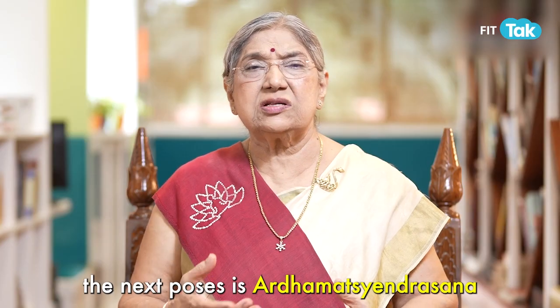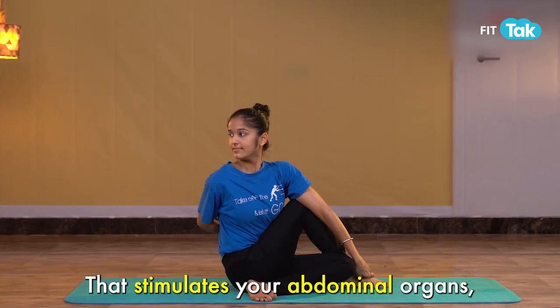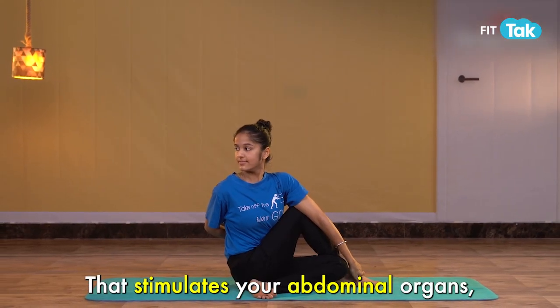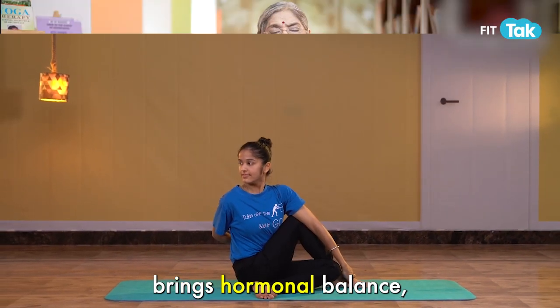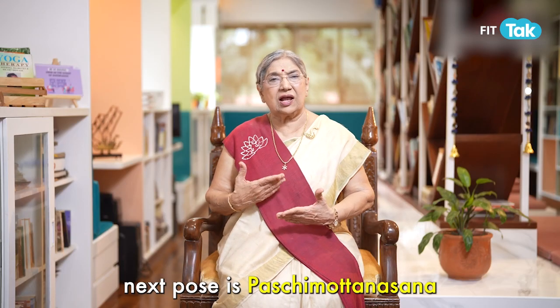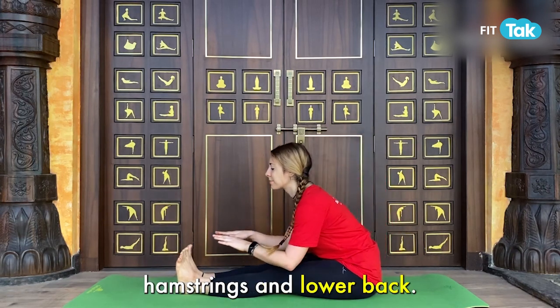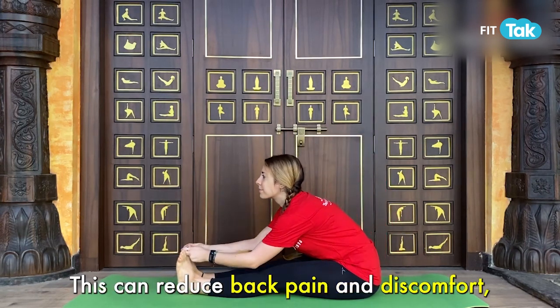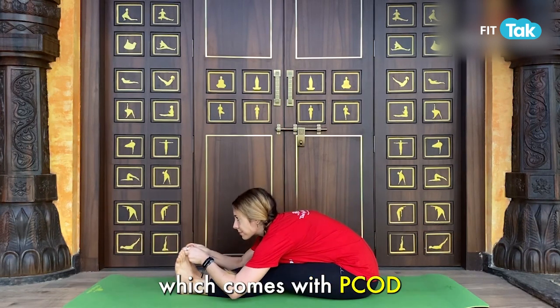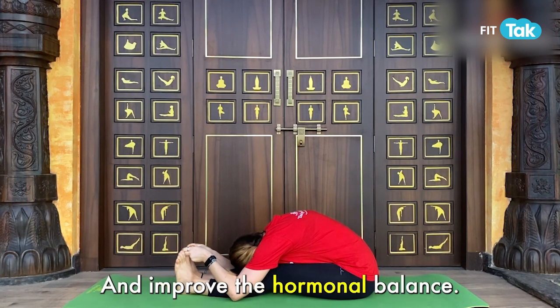The next pose is Ardhamatsyendrasana. This is a twist pose that stimulates your abdominal organs, brings hormonal balance, and keeps your spine flexible. Next pose is Paschimottanasana. Here you stretch your spine, hamstrings, and lower back. This can reduce back pain and discomfort which comes with PCOD. It helps to stimulate the ovary and improve the hormonal balance.